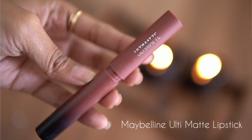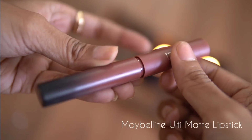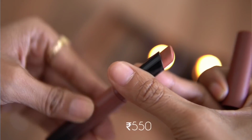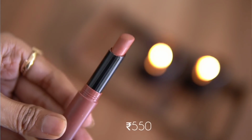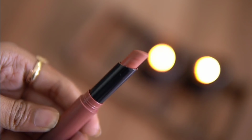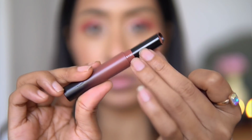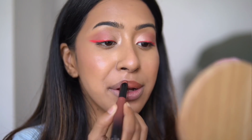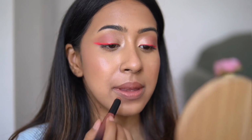So the next product we have here is actually this Maybelline Ultimatte Lipstick. Now this is in the shade More Taupe. This is the lipstick that I have on, and oh my god, first of all, the formulation is creamy, yet it's matte. It never settles on my lines. I do have dry lips, even in summers. So it never actually settles in the fine lines that I have. The best part about this is the shade.